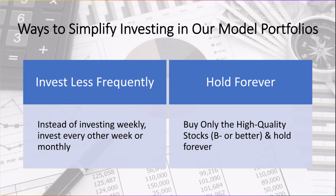And for those looking for a less hands-on approach, let's talk about a couple of ways to potentially simplify things. For our model portfolios, we invest weekly, but there's no hard and set rule that says you need to do that. Most people invest with every paycheck, meaning that most people have funds taken out of their paycheck, which is usually every other week, and it's automatically invested in their 401k. Now, when I started our Dividend-Growth stock portfolio, I originally invested $25 every other week instead of $12.50 each week.